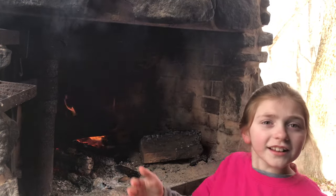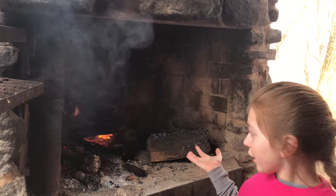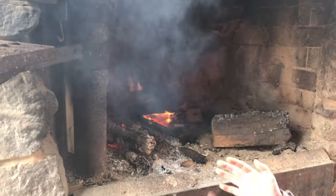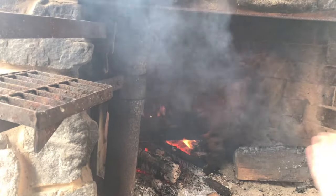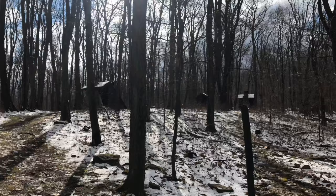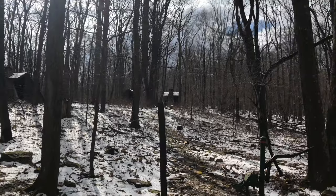When we walked in the shelter, the fire was already going. So all we need to do is put another piece of wood on it and get it really going. Yeah. And now it's really warm. Yeah. So I think we're gonna go get our stuff set up, and then we'll get back to you. If it wasn't wet, I'd stand up.